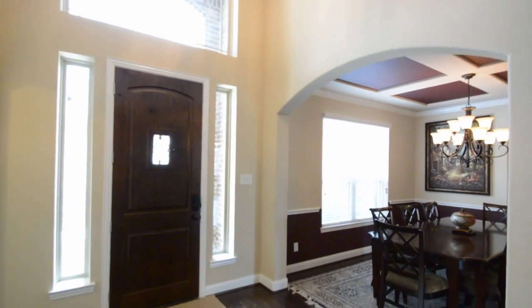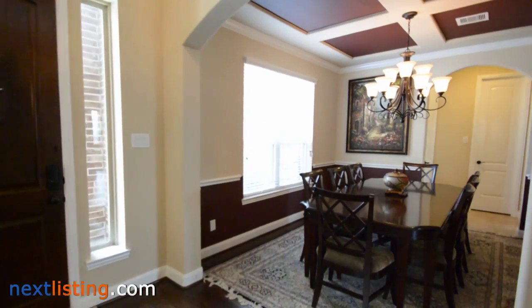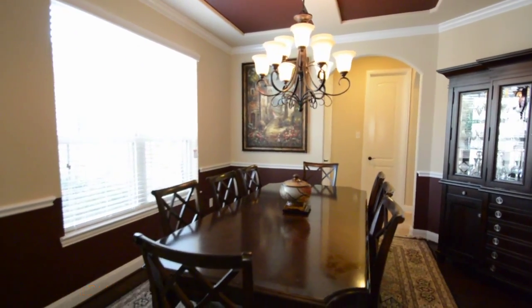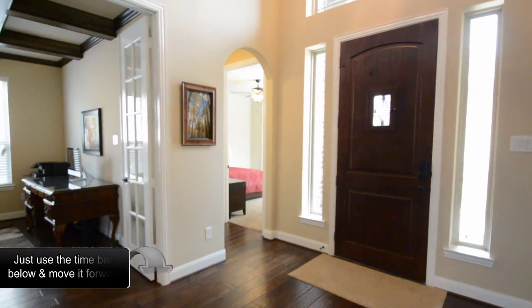This home has 5 bedrooms and 4 full baths located in the Cinco Ranch Southwest subdivision. Stunning Village Builders home features media room and 3-car garage. Features include wood floors throughout the first floor.